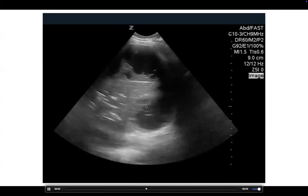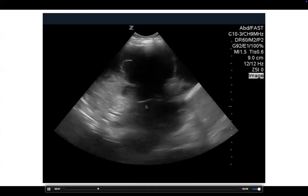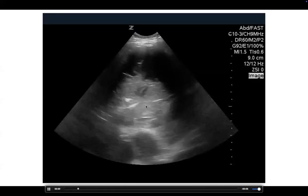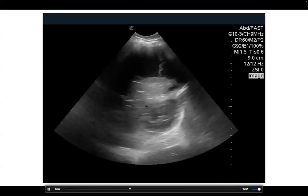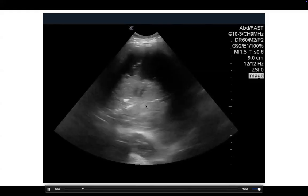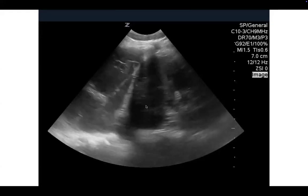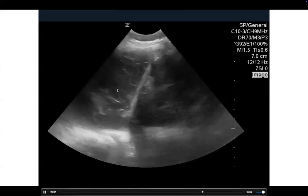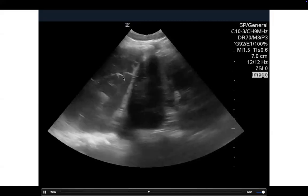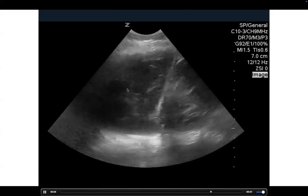Being able to see this at 9 or 10 at night, or even 6 or 7 in the morning, without having to arrange a formal ultrasound, is very easy and very, very useful. This is a tool we can use all the time in the ICU. Again, here's another view of a really nasty pneumonia. You can see all the septations there, a complicated pneumonia with effusion.